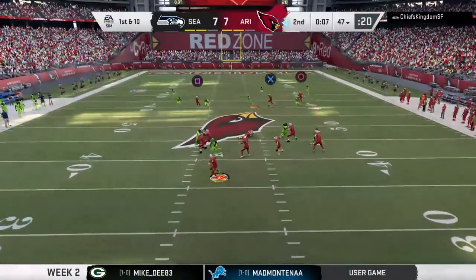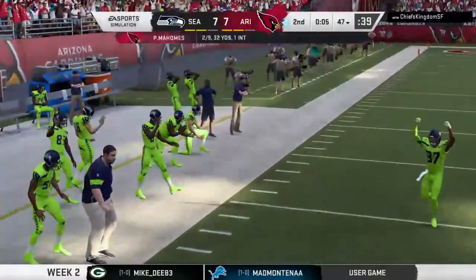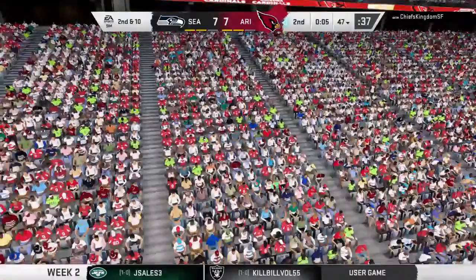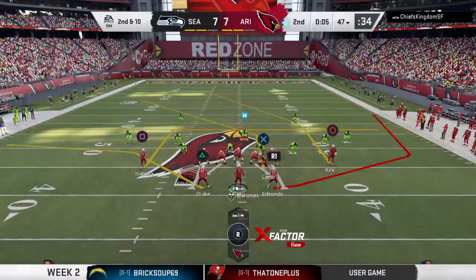On first down, Mahomes dancing to his left. And that is incomplete, stopping the clock with 5 seconds to go. So now it's second and 10 after the incompletion on first down.